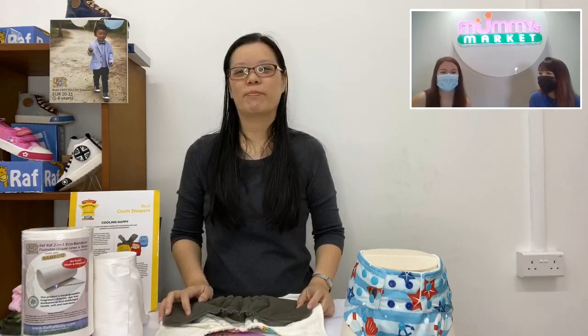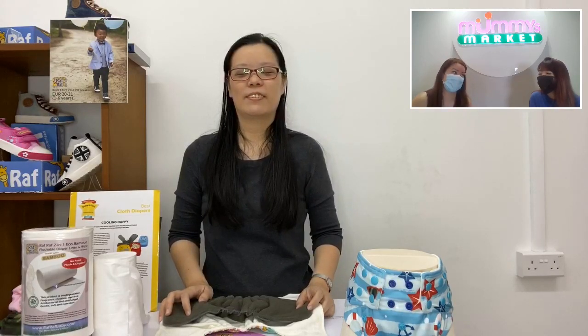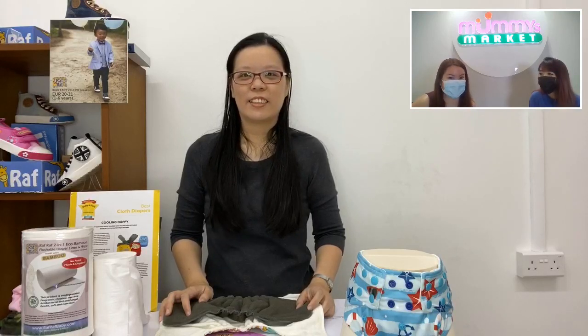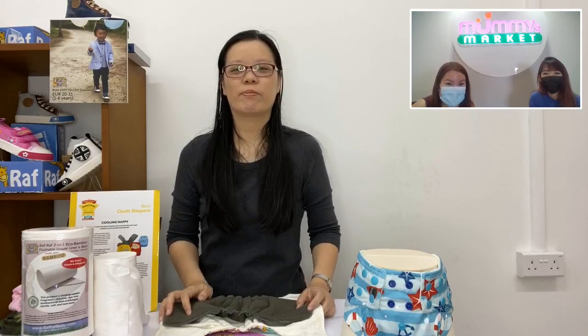While we wait for more mummies and daddies to join us, we are looking at Raf Raf's bamboo cloth diapers as well as their shoes today. Later on, we will be looking at the LEC wipes as well. Hui Hui here is actually the designer of most of the products. Am I right? Yeah, that's right.